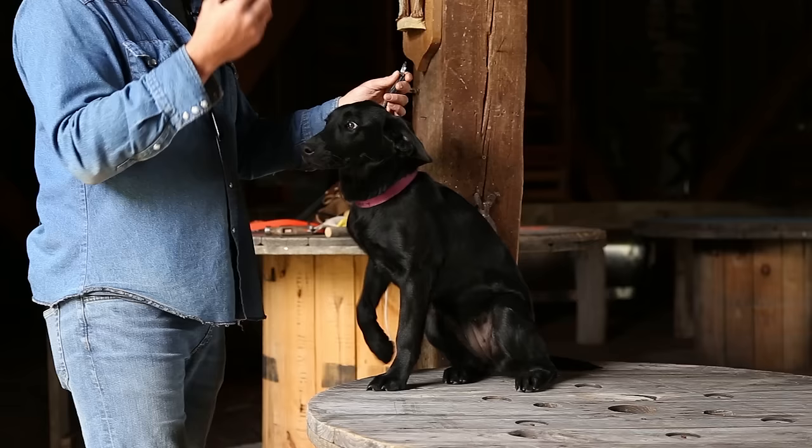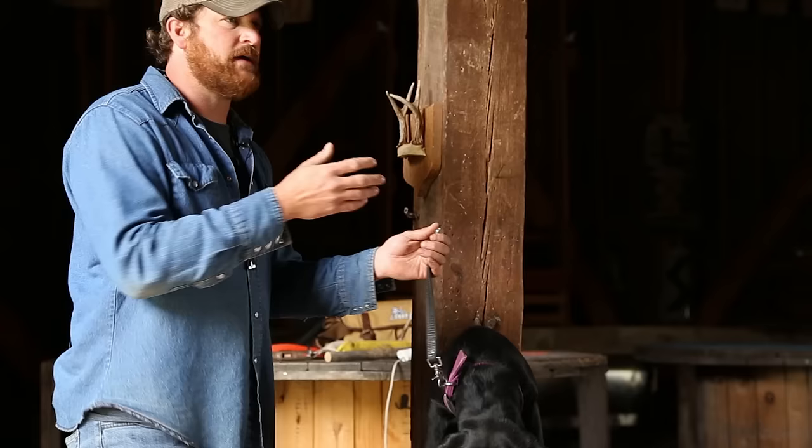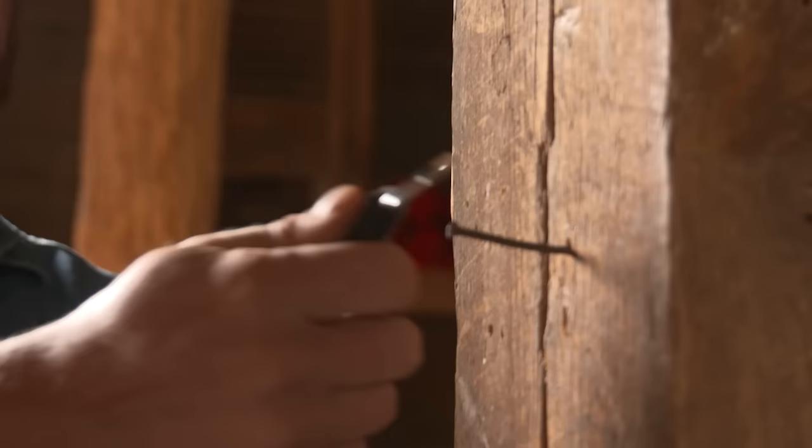Now, you can see she's settling in pretty quickly. Sometimes this takes a couple days. This is the first couple days of hold conditioning. I don't ever use any objects. I just get the dogs up on the table. Now, I've already figured out the height of this. So when I take this, I just put a nail in here, bent it up, and I'm putting it in.